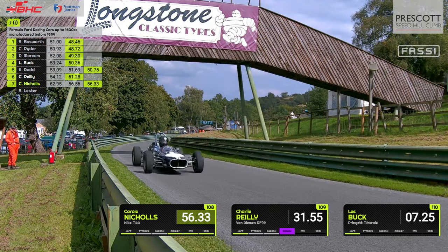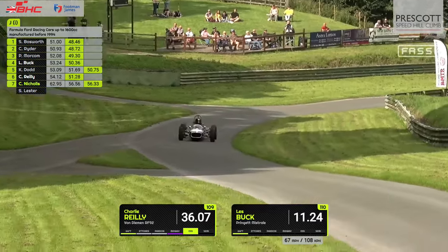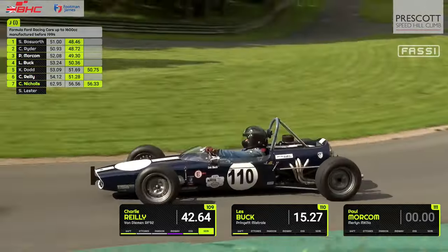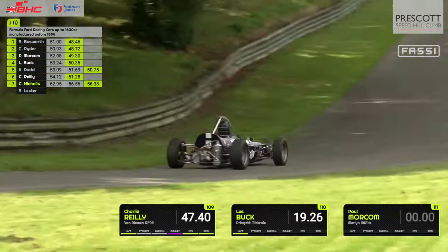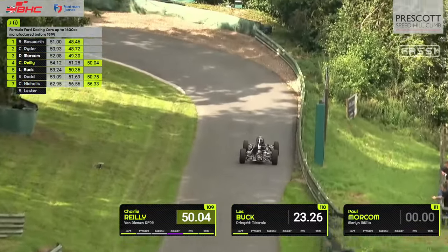So Kirsten did a 5.075. Carol's done a 56.33. So both improved on their practice time, they're getting quicker. Charlie Riley in a Van Diemen RF92 is up the hill towards you. Left Buck in the Fringent Mistral, which is an older style Formula Ford.